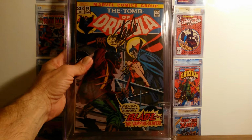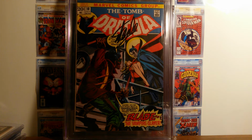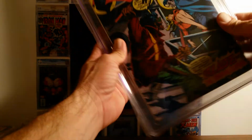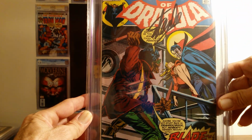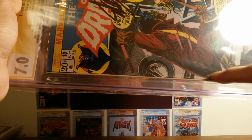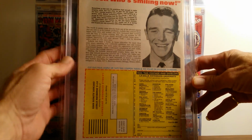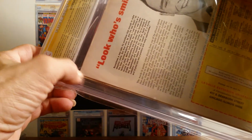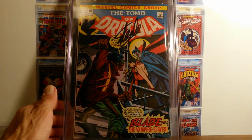Alright, my next one, Tomb of Dracula number 10. And I also had this one signed by Stan Lee, as you can see. This is in fairly good shape. It hit a 7.0, but I think if I have this pressed, it might go up to maybe a 7.5, because right here, it's got a slight roll to it, but no break in color at all. None. And if it was pressed and cleaned, because it's got a few little lines right there, if I get all that pressed out, I think it'd be able to hit at least a 7.5. At least.